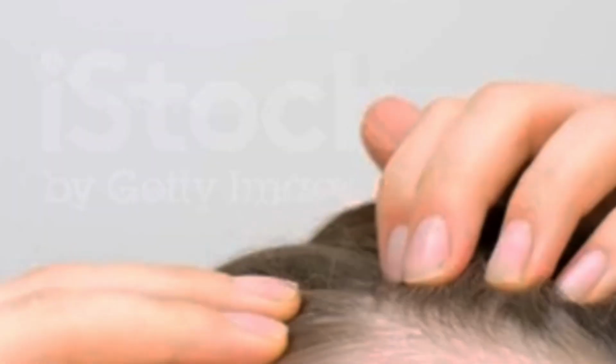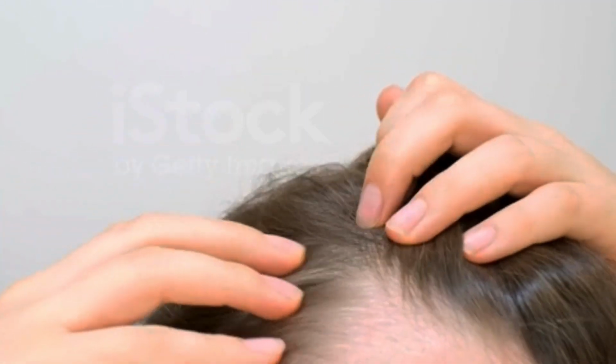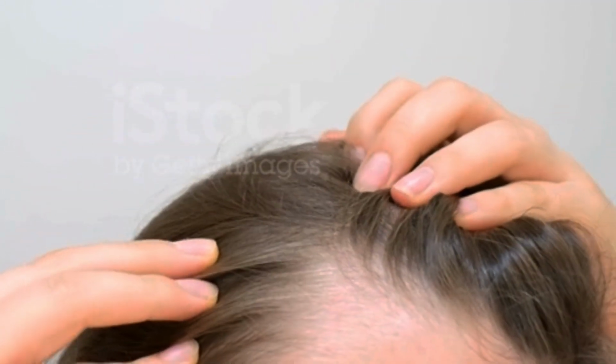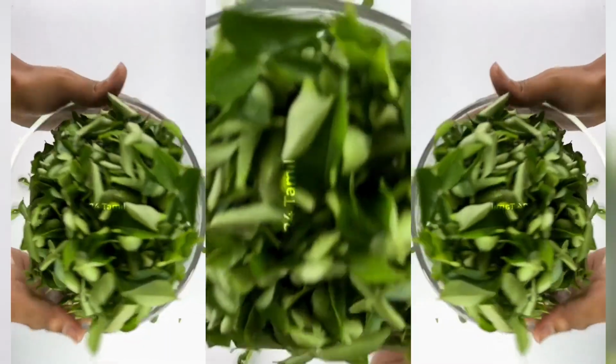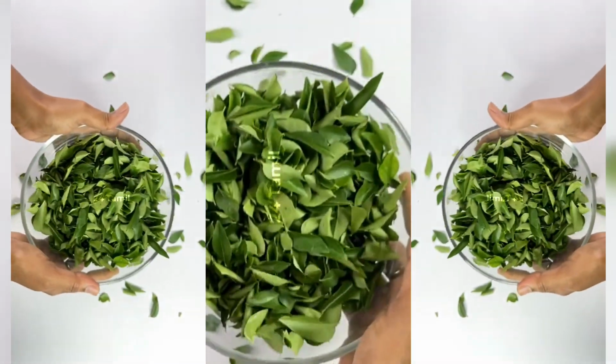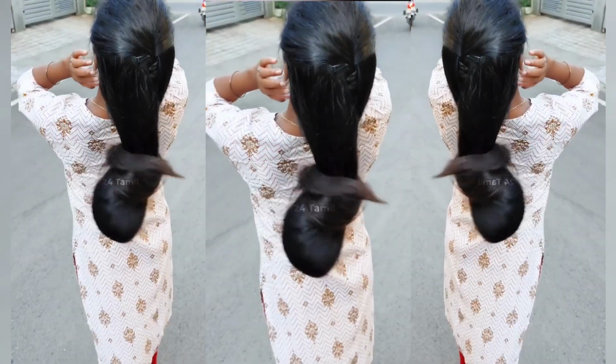The next powerful ingredient we add is curry leaves. Here we take a handful of dry curry leaves. Curry leaves are rich in nutrients that can stimulate new hair growth and prevent hair loss. The beta-carotene and protein in curry leaves can help to strengthen the hair shaft, while iron and vitamins B and C can help to nourish the scalp and promote healthy hair growth.